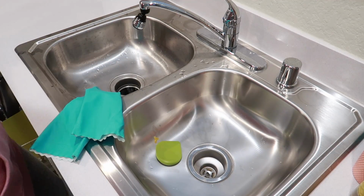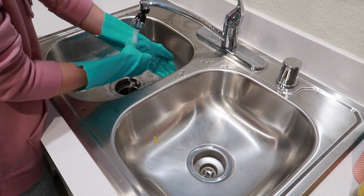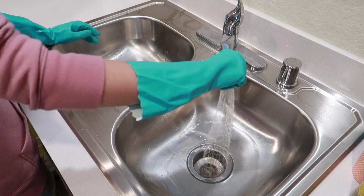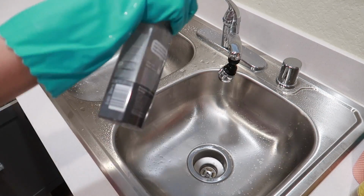Alright, so now moving back downstairs, I'm going to go ahead and just clean out the sink really quickly and then finish up with sweeping and mopping, and I cannot wait to show you guys my new rugs. I'm freaking obsessed.